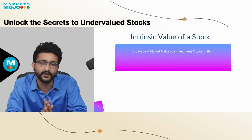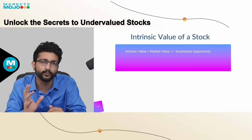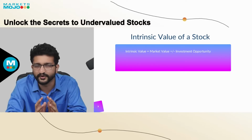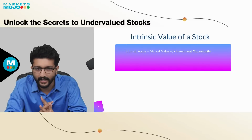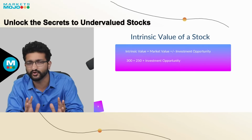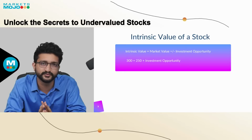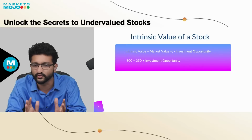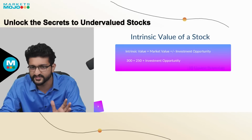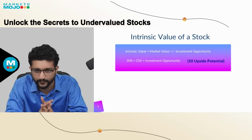Let's take the intrinsic value to be the market value of the stock plus or minus some investment opportunity, some gain or some loss from the current price of the market. Many of these analysts try to find out what this intrinsic value is. So let's assume for a stock, the intrinsic value is 300 and the market value, that means the current price of that stock, is 250, plus the investment opportunity. If you finish off this calculation, there's a 50 rupees upside potential in this stock.